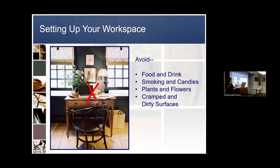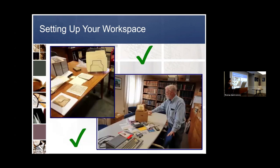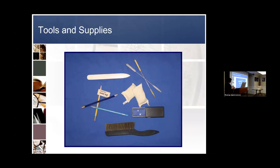And you really want to be able to spread out, because the worst thing is if you're working in a very cramped space and you're not going to be able to spread your things out and see what you have and make sure that everything is unfolded and nice and neat and organized. So ideally, you have a big conference table, but of course, we usually don't have that in our house. But a dining table or something like that would be great, just so that you can spread out and keep everything organized.